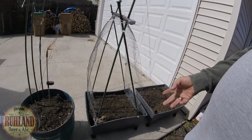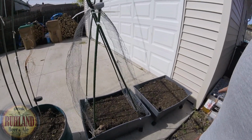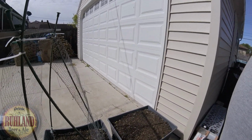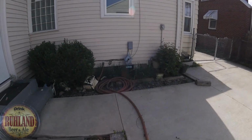Zucchini. Or this is cucumber. And this one will be zucchini. We'll make a trellis like this one and let it grow up there. So that's it. Over there we've got some chives. Tons of chives.